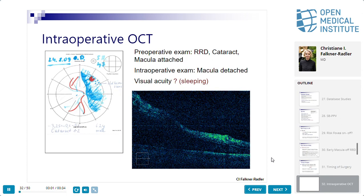This is an interesting case. We had a patient, we thought he had a macula on detachment, and he didn't recover very well regarding his visual acuity. What we found during surgery using the intraoperative OCT was that, when he was sleeping, there was a shifting of fluid, and this may be the reason why the visual recovery was a little bit limited. So sometimes if you think the macula is attached, it's not really true.